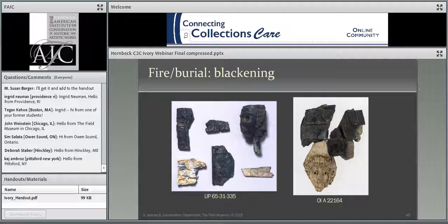Fire, heat, and very dry conditions generally result in cracking and breakdown of the ivory structure. Fire blackens the surface, which can initially confuse the identification of ivory.